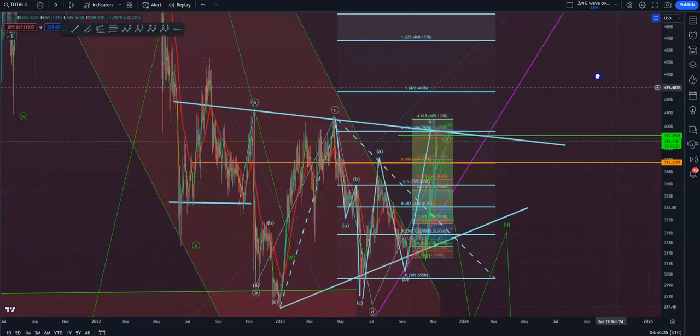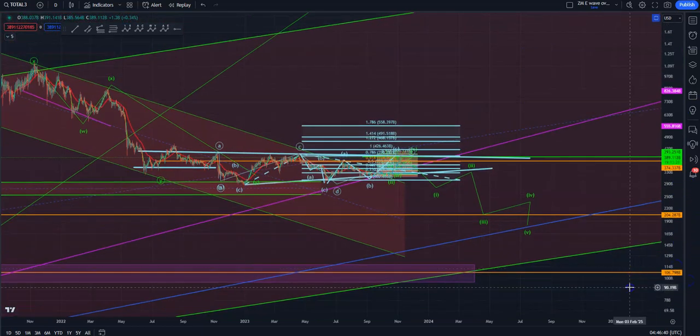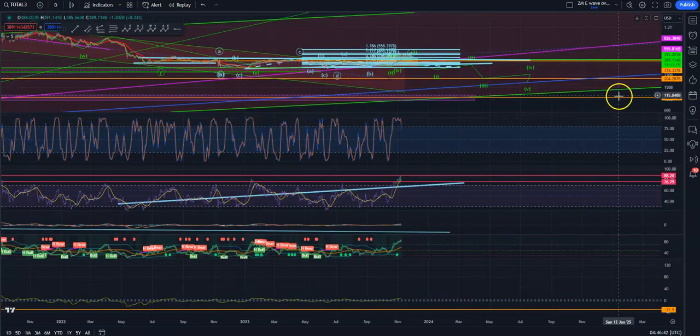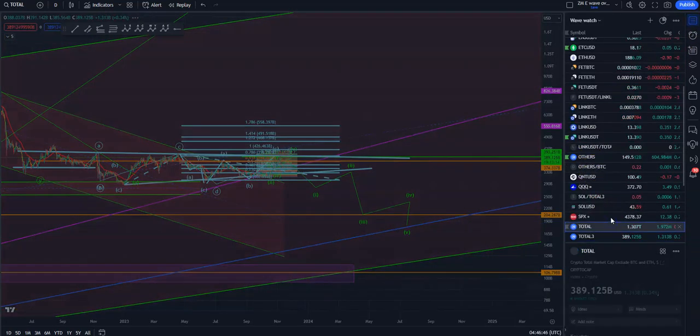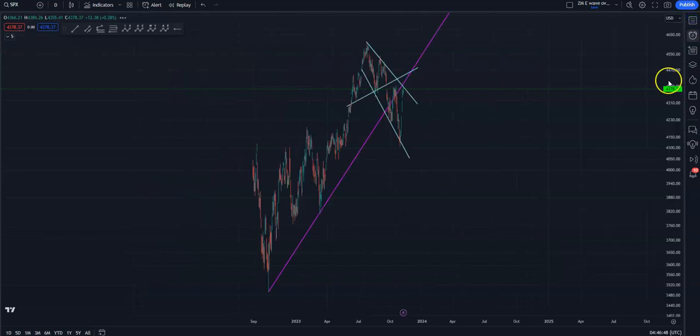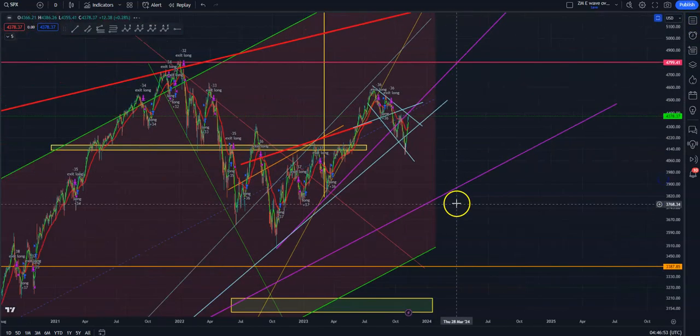I'll be watching this closely. I do believe we will get a very fierce rejection to the downside, especially since the SPY is at the bottom of the trend line here. It remains to be seen whether we would get rejected or we break through it.